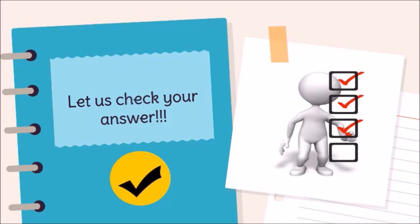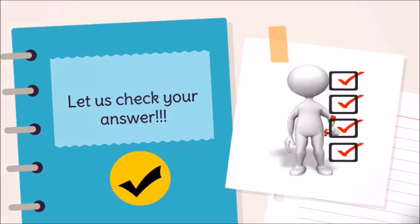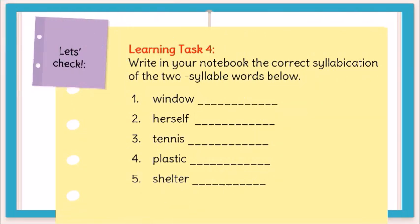Let us check your answer. Let's check learning task 4. Number 1. Window. 2 syllables. Win plus dow. Number 2. Herself. 2 syllables. Her plus self. Number 3. Tennis. 2 syllables. Ten plus nis. Number 4. Plastic. 2 syllables. Plas plus tic. And number 5. Shelter. 2 syllables. Shel plus ter.